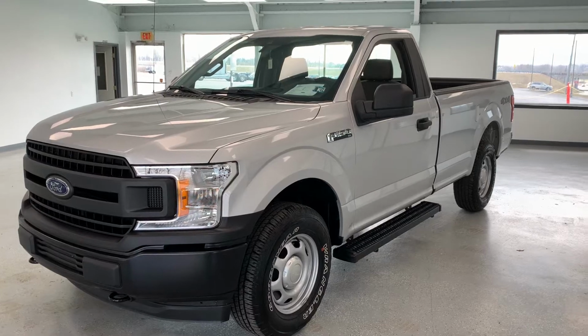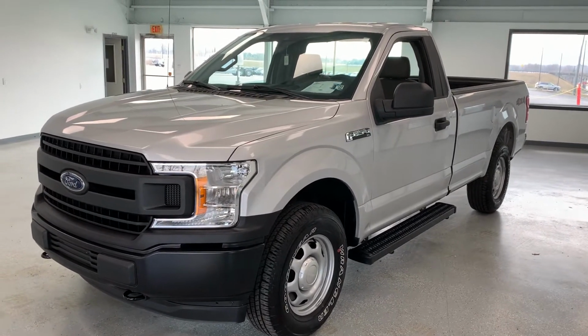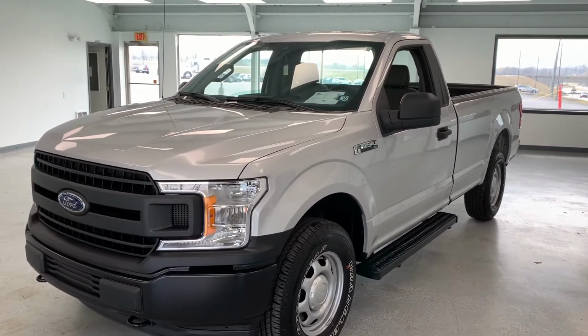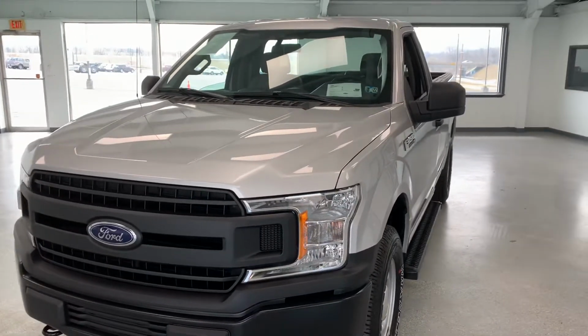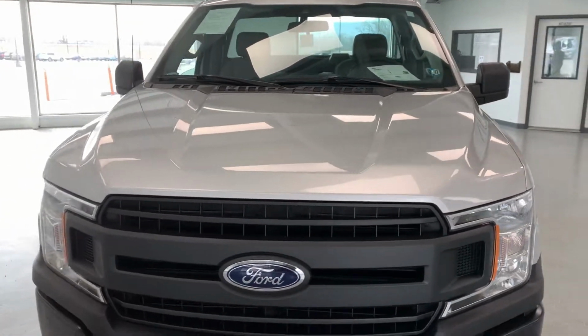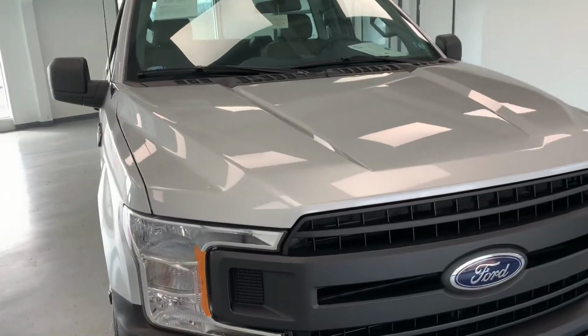Here we have a 2019 Ford regular cab XL, 1,900 miles, one owner with a clean CarFax in silver. 1,900 miles on a 19. What more do you have to say? This thing's as like new of an alternative as you'll get. It is the XL, which is the work truck or basic series through Ford. You'll notice the black bumper and black grille.